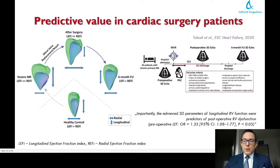In the study protocol, we had pulmonary artery catheterization, and we measured the gold standard measures of right ventricular contractility, right ventricular stroke work index, and we showed that the abnormally increased longitudinal RV function is associated with the postoperative RV dysfunction measured by the decreased right ventricular stroke work index.